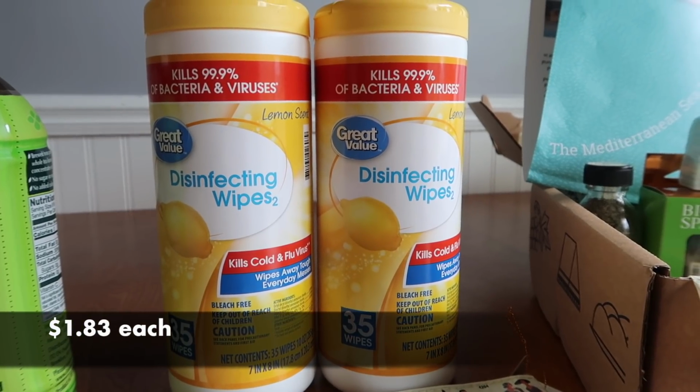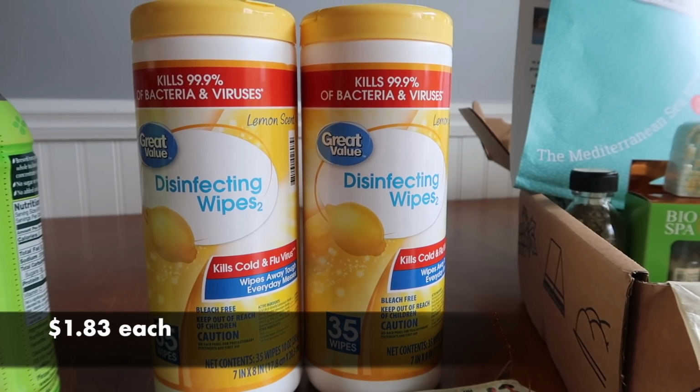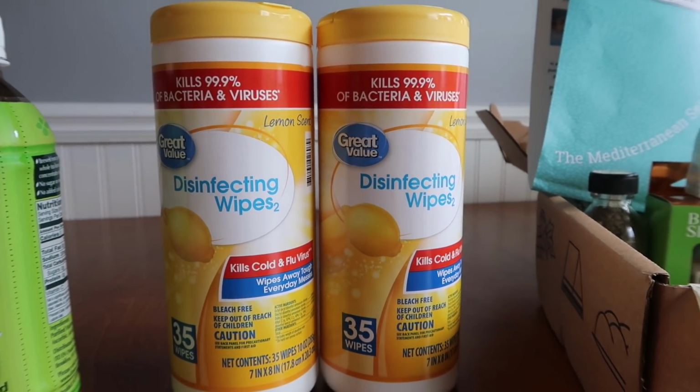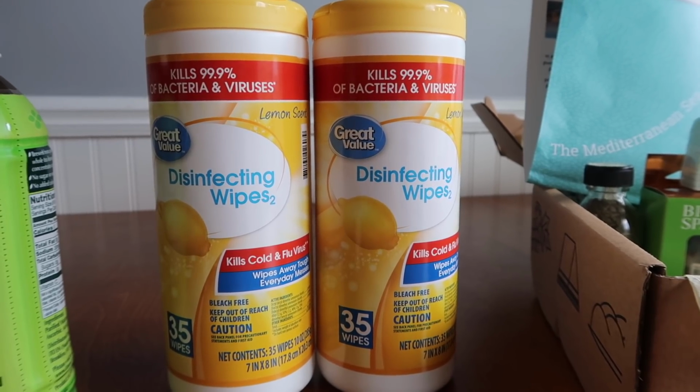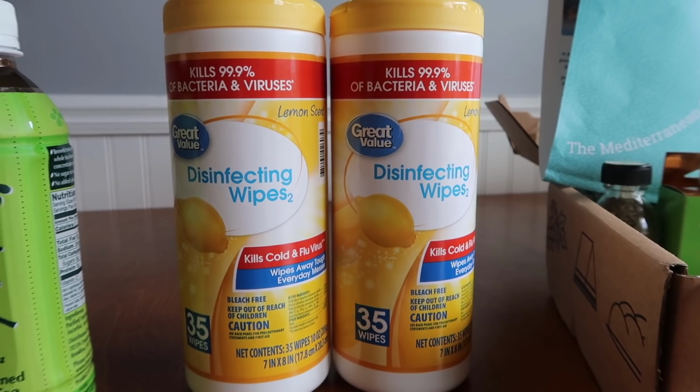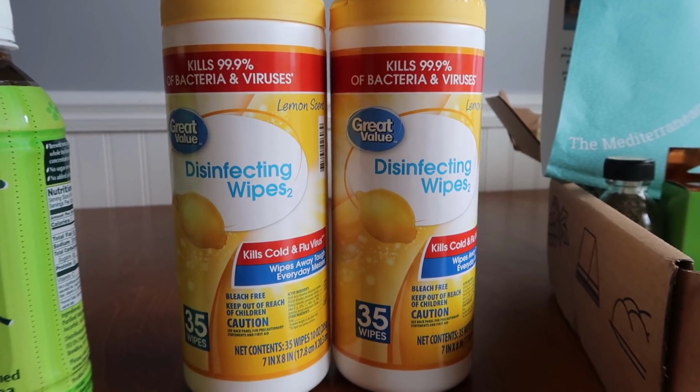Now, I was able to track down these disinfectant wipes. They were $1.83, found on an end cap. So you might want to keep an eye out. They're not putting it with the traditional stuff in the cleaning aisle. They're putting it on end caps because I think people are not clearing as much. So something to think about.